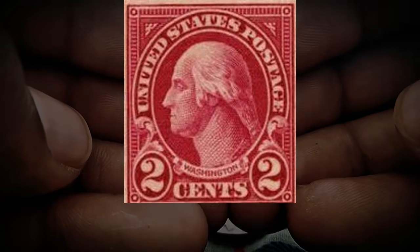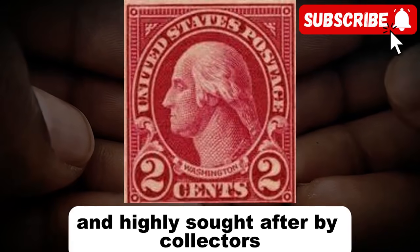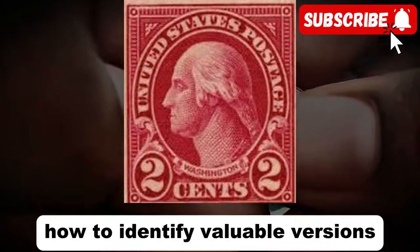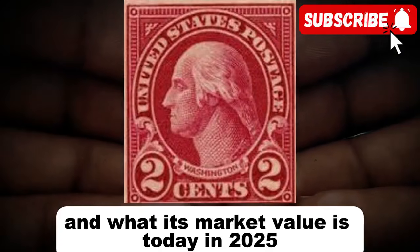That's right. While millions of these stamps were printed, some varieties are exceptionally rare and highly sought after by collectors all around the world. In this video, we'll explore everything you need to know about this stamp's background, how to identify valuable versions, and what its market value is today in 2025.